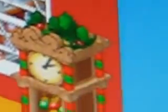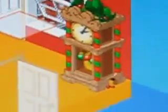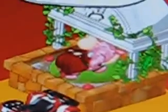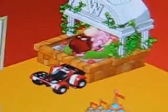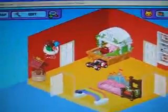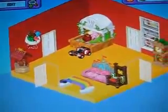Sorry. This window from the alley cat. That's where I got the idea from the cat. Gosh. From the alley cat. And this clock thing from the W shop. And you see that the elephant is sleeping in the bed with the Christmas bathrobe. And I got that in the Christmas package. So yeah.